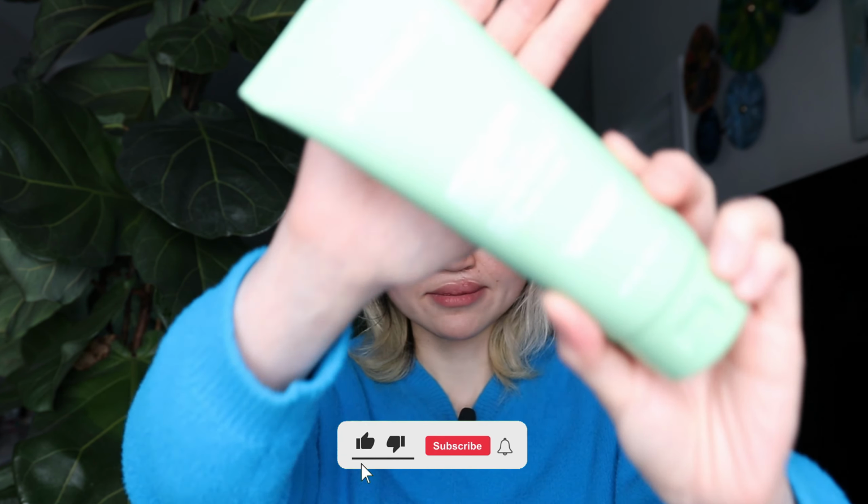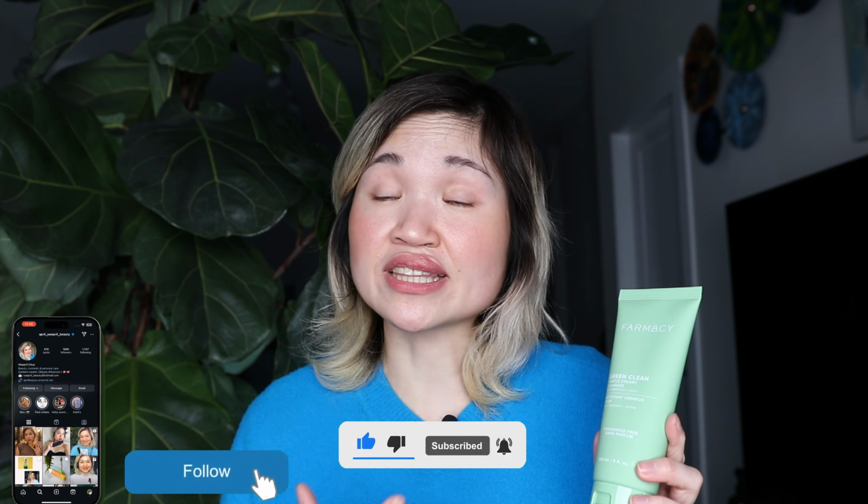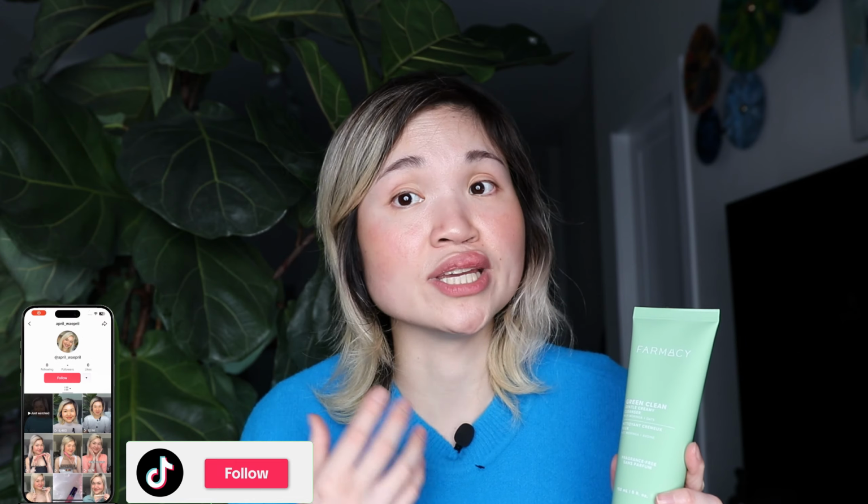So the first cleanser is actually their new product, and this is called the Gentle Creamy Cleanser. So this product is perfect for individuals with sensitive skin. It works by effectively cleansing your face, but at the same time it has nourishing and soothing effects.